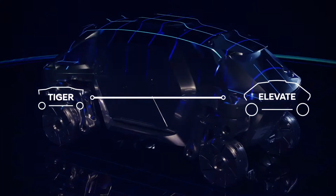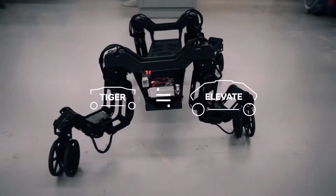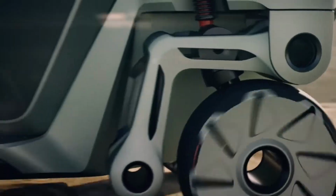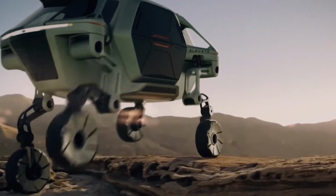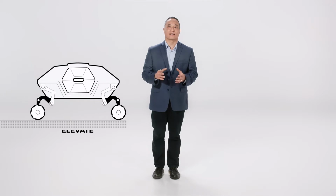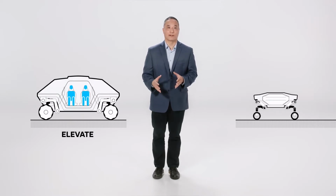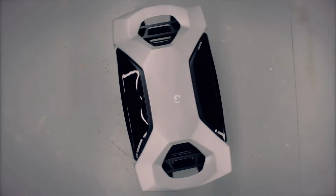Now, the two have many similarities. They both can transform from four-wheel drive to four-legged walking. They're both designed to travel over complex terrain, exceeding the limits of even the most capable off-road vehicles. The main difference is that Tiger is designed to operate without an onboard crew. It's an autonomous platform that can carry various types of payloads such as materials, goods, or instrumentation.